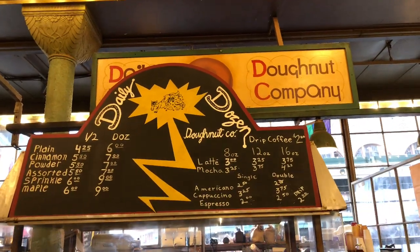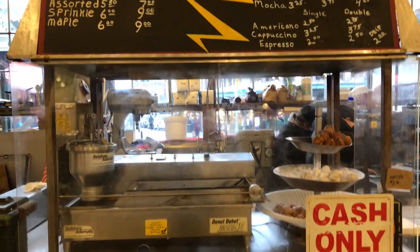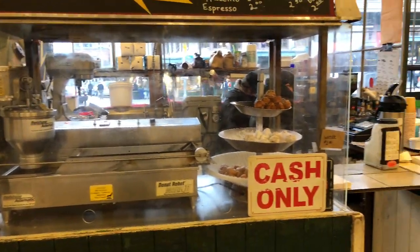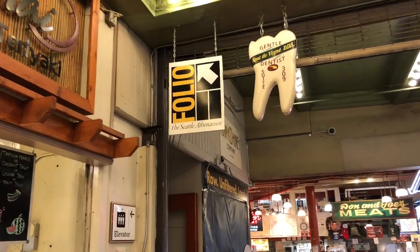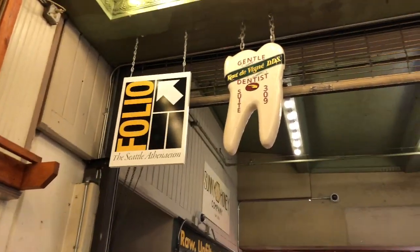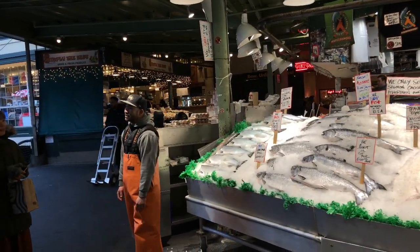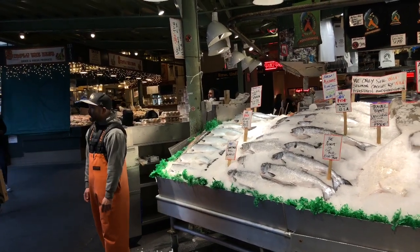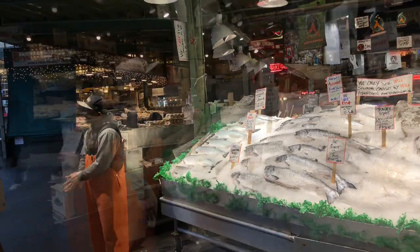Really popular. They sell little donuts here. This has been here forever. There we go. You need a dentist? This is where they throw the salmon. Maybe we'll get a glimpse of them throwing the salmon. You never know.